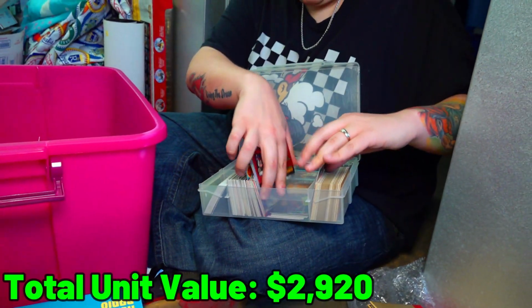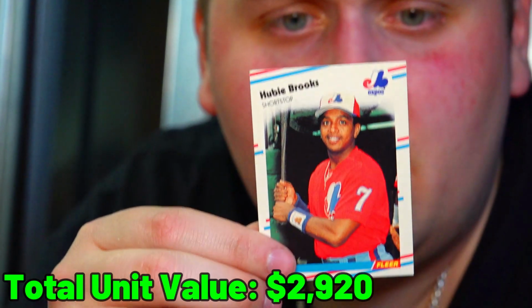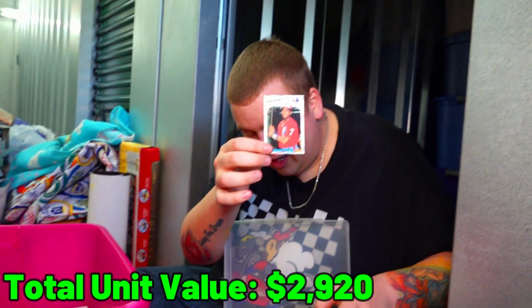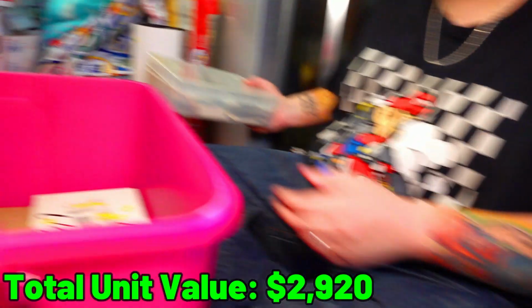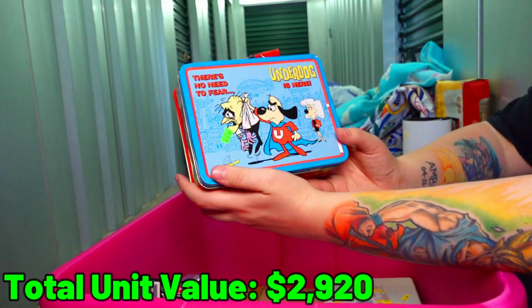Let's look at this baseball card right here. What year is this guy from? I don't see a year on it. Oh, 1988. Again, if there's a rookie card, a star player, something like that we need to look for, let us know for sure. Cards are one of those things you've got to have knowledge on, or they just take forever to go through.